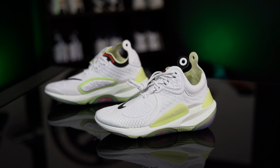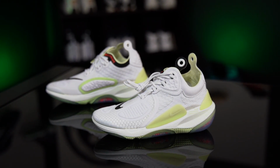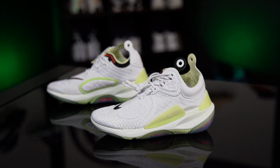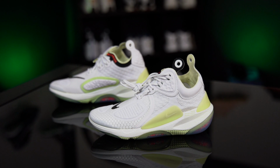This is the Nike Joyride CC3 Setter. Stupid ass name. Really cool looking shoe, profile view. Very strange shape though. There's some things on here where I'm kind of like, why did they do this? Why didn't they just do that all the way around, like the softer stuff?